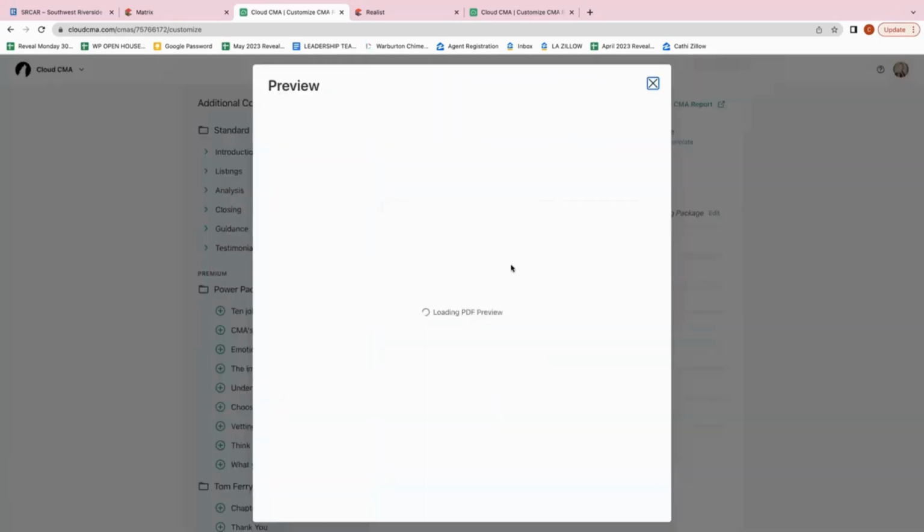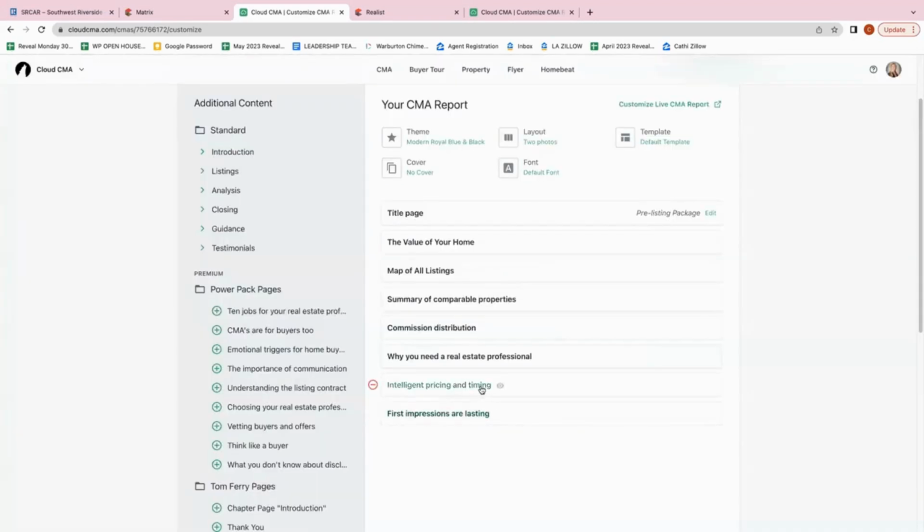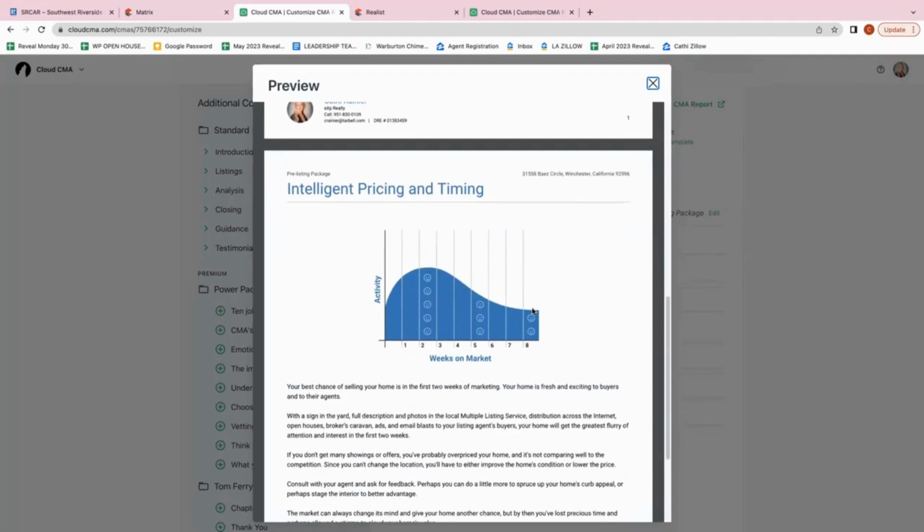Intelligent pricing and timing. This is another important one for them to read, because if they overprice it, this is going to tell them the percentage of buyers. If they're at the top end, they're going to get 10%. If they're at the bottom end of the market, they're going to get 90%. So it's going to give them a better indication on pricing and timing. So the next page is more about timing. Scroll down. No, same one. Scroll down. Yeah. Intelligent pricing and timing.